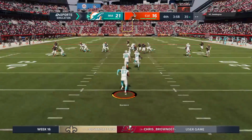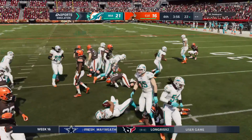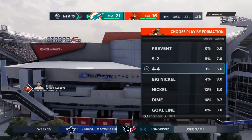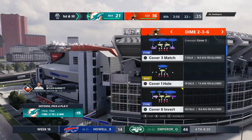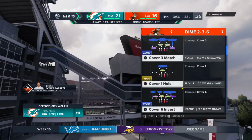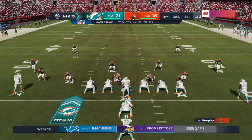That'll be taken about a yard deep. And he returns this to the 22. On the return, the Dolphins take over 1st and 10 at their own 22-yard line. The Dolphins at the line ready for their next drive.